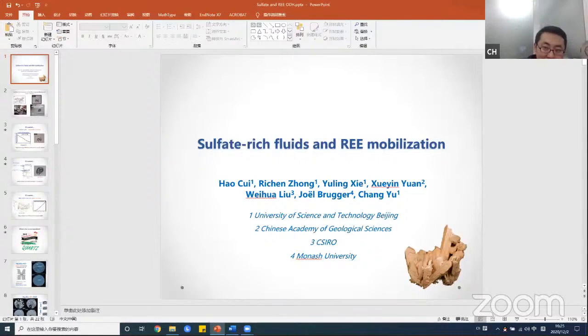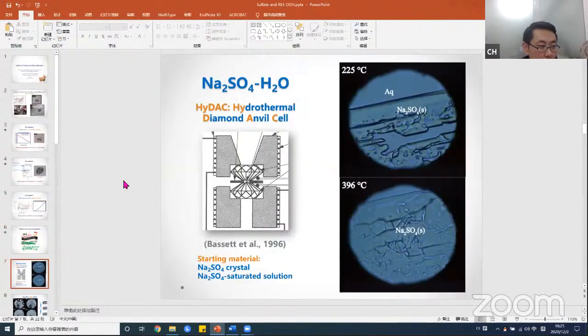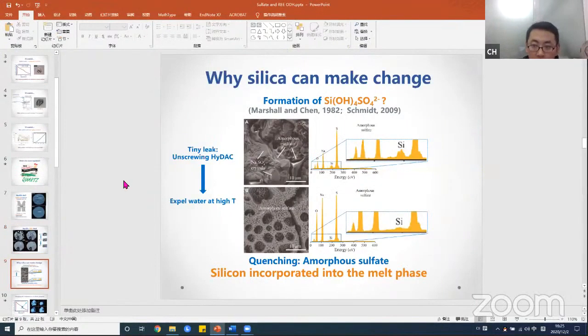Can you repeat the question again, please? To quench the melt, you said you released the aqueous component to leave just an amorphous sulfate solid, to expel the water at high temperature. I think this is interesting chemically, but for me, who's not an experimental petrologist, why did you choose this way to quench your experiment rather than a temperature quenching?